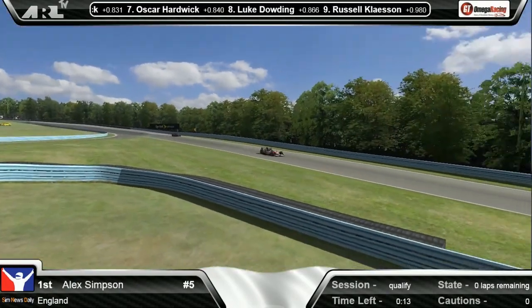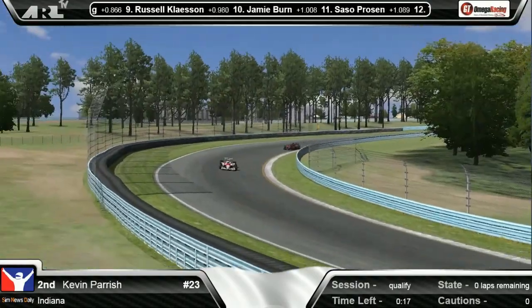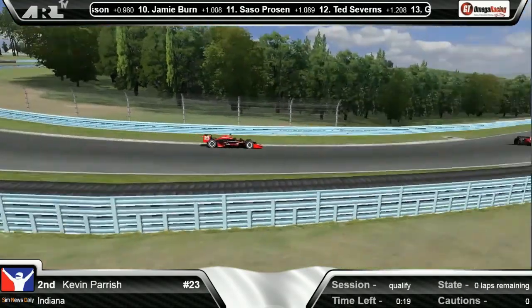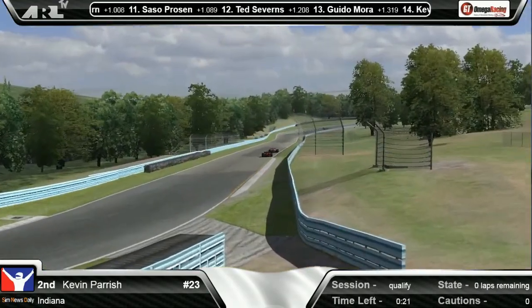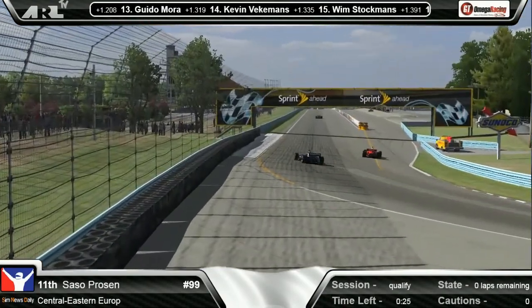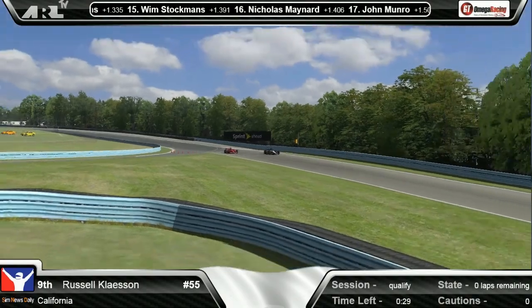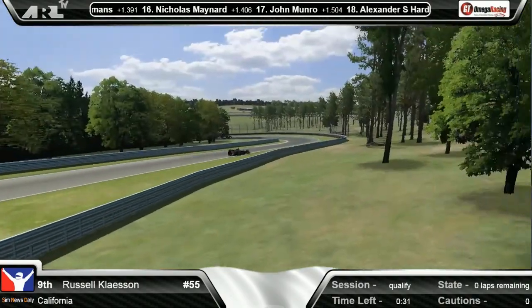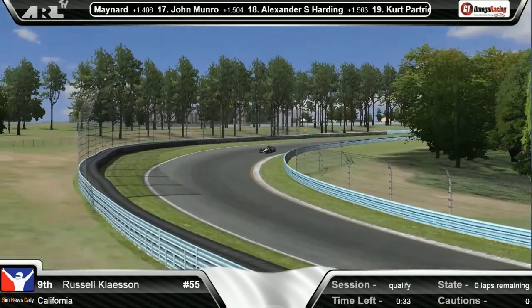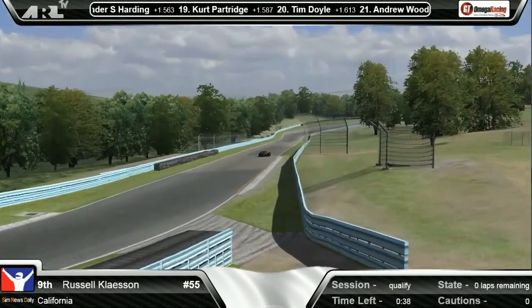I'm wondering if this is going to be sensible, because there's a certain amount of slipstream that could go on here. So it depends if the man who's currently sat on pole could improve, but he's obviously decided he can't. Sasso Prosen. He's had a decent qualifying so far, 11th place. And to be honest, AC, anything in the top 10 is very good in this company, isn't it?